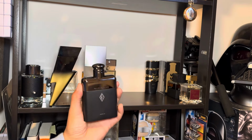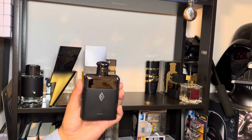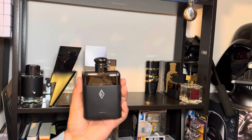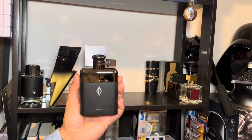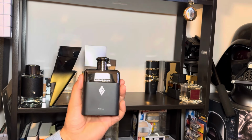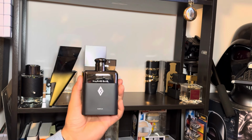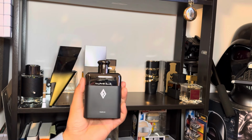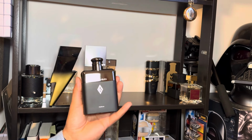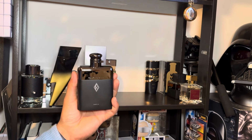For the price, I would just pass. But this is what I call the Swiss Army knife. It's good for everything. You want to hang out in the house, this is good for that. You want to go out, this is good. You want to go to the movies, this is good. You want to go to the bar, this is good. You want to go anywhere, this is good. You won't go wrong with this.